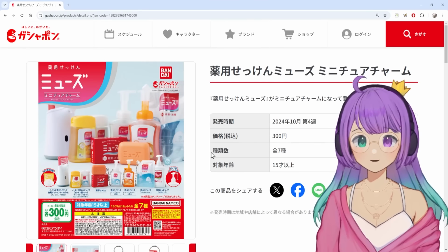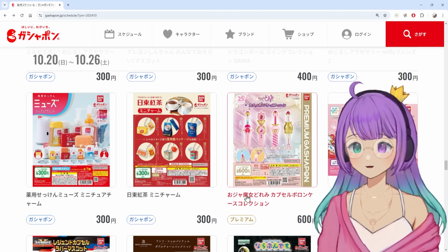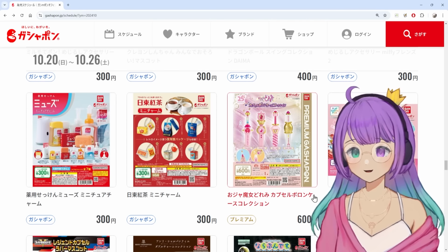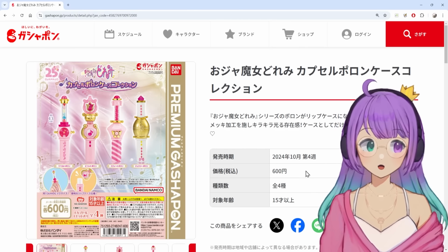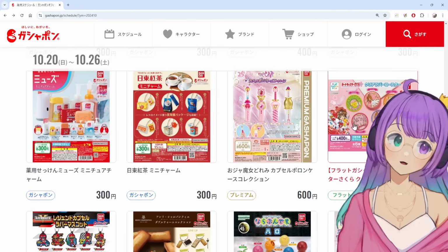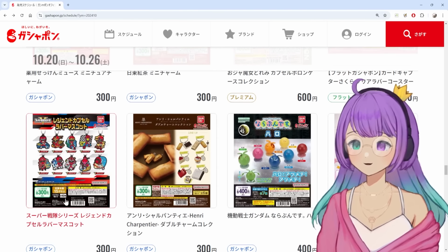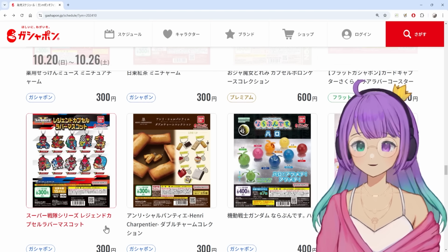Muse is a very well-known soap brand. Ooh, tea miniatures. And then Ojamajo Doremi capsule. Porong case. Ooh, they're the wands, but they're 600 yen. Cardcaptor Sakura coasters. They're really churning out the coasters right now. Super Sentai series. Legend capsule rubber mascot.